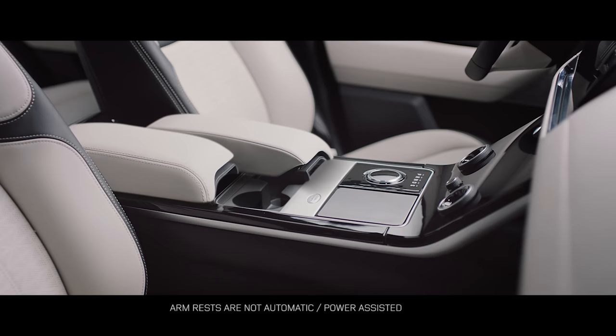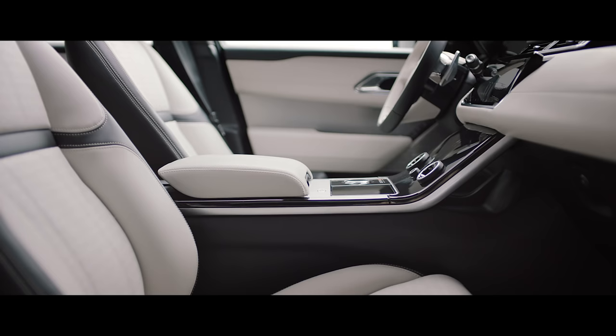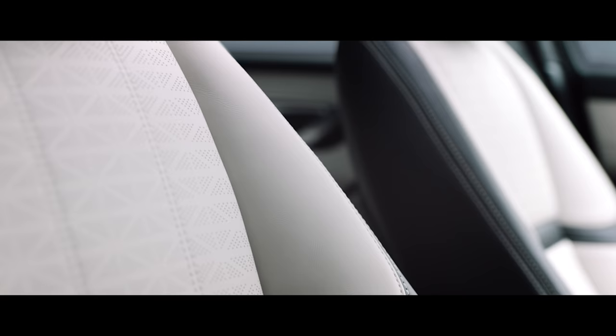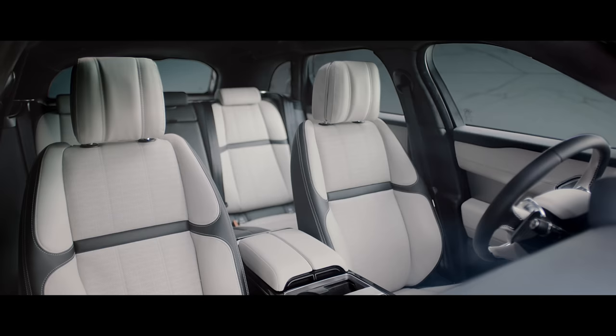Twin sliding armrests, configurable mood lighting, combined with luxurious materials and exceptional craftsmanship, create a bespoke environment which is both calm and sophisticated.